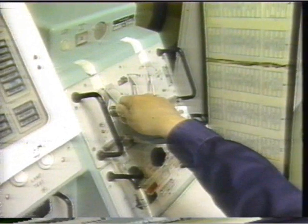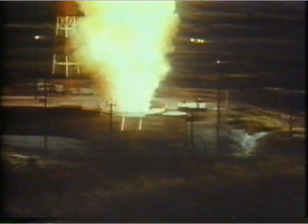3, 2, 1, mark. The American ICBM Minuteman III, traveling at 20 times the speed of sound, can cover the distance between America and the Soviet Union in 30 minutes. To match this, the Soviet Union has two missiles, the SS-18 and the SS-19.